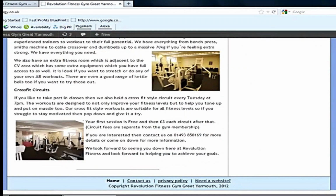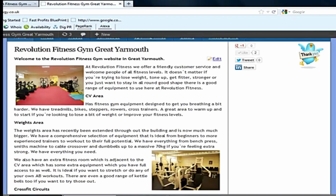If we go down to the footer, in the footer I've got contact us, privacy policy, and need a website. Now, need a website is optional. I will cover that in a different video, but this is something that you can add to get extra exposure and you can get more clients, but we will cover that in a different video.